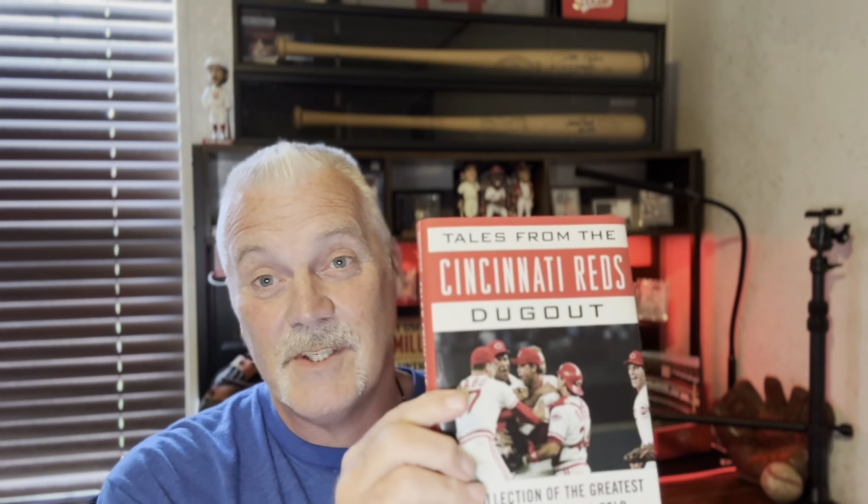And if you get a chance, pick up this book. I mean, you don't have to be a Reds fan to read it. It's just a lot of great stories, a lot of comical stuff in there. And it kind of tells about Tom Browning's journey through the majors. It's a really, really good book.